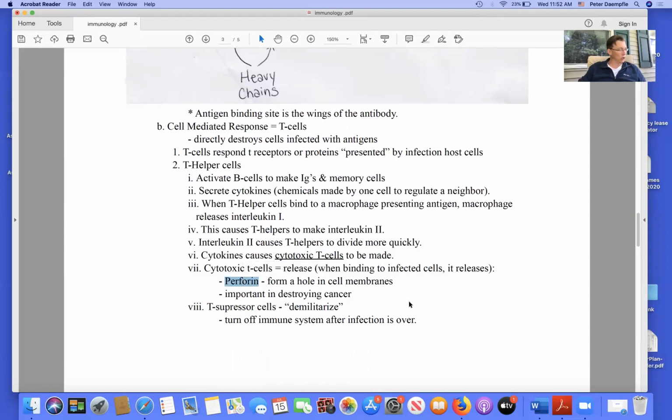My favorite picture of all is a picture of the cancer cell being destroyed by a T cell. And if you look on figure 15.14, that's a micrograph of the T killer cell, in other words, the cytotoxic T cell killing the cancer cell.